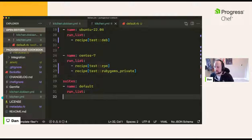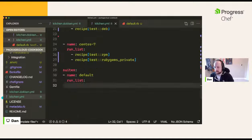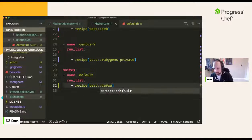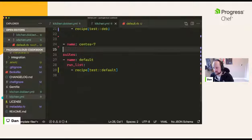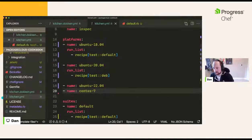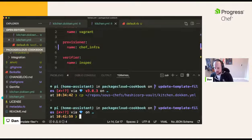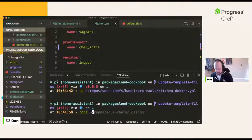Yeah, we'll do that. So actually, instead of doing that there, we're going to go and grab run list in the suite instead. So recipe test RPM, which is the default. Yeah. And we'll use default as our entry point. So it's all just 18, 20, 22, 7. Right. How long have I got left on my timer? 32 minutes. So I've got 15 minutes. How broken can we make it in 15 minutes?